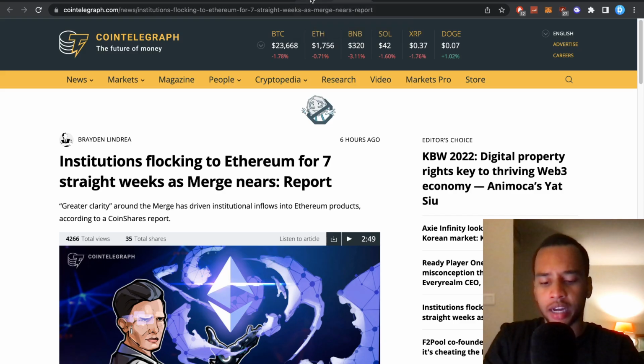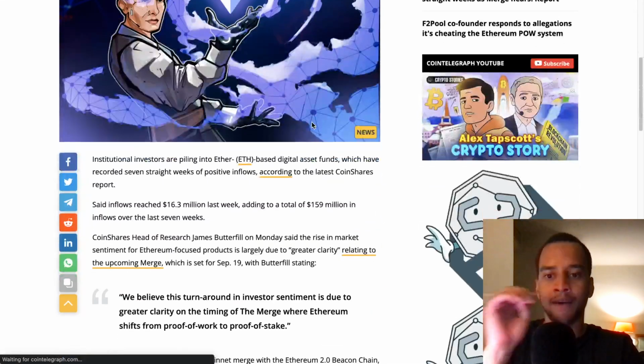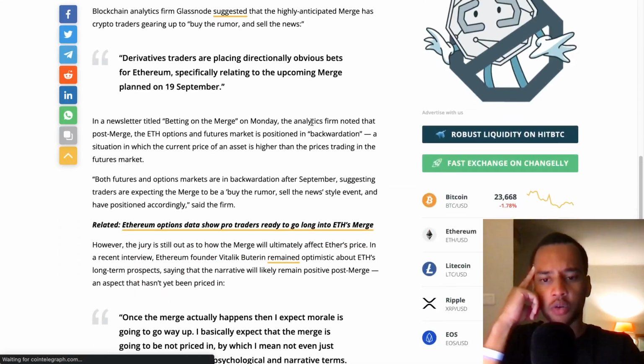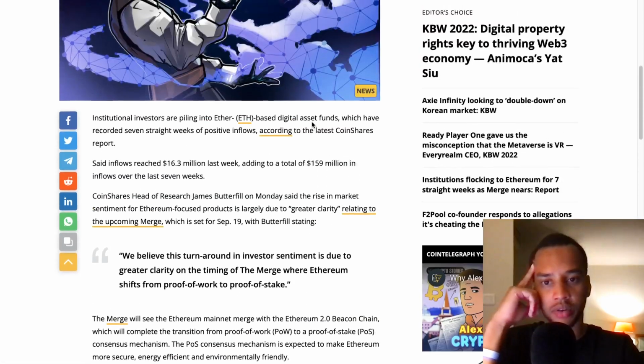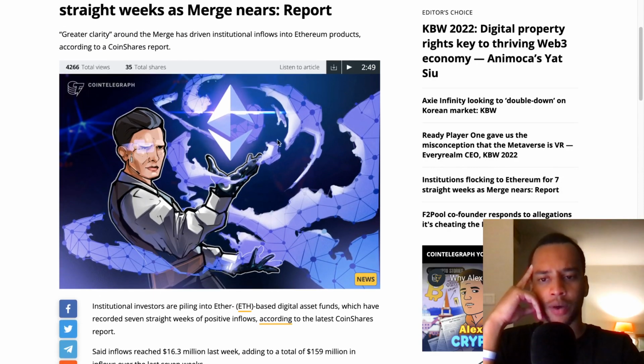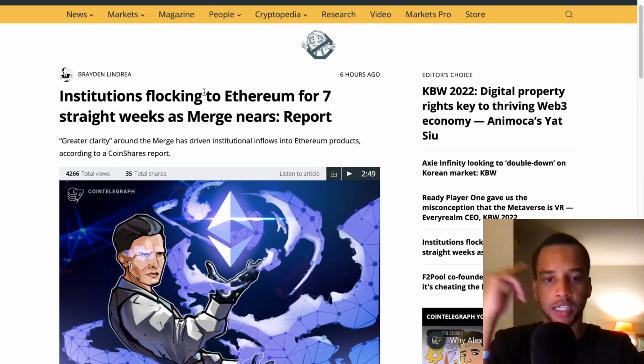Now, one thing that's kind of controversial, but should definitely be discussed, is the Ethereum merge. Institutions flocking to Ethereum for 7 straight weeks as the merge nears. You guys can understand, a lot of altcoins are not doing that well, yet Ethereum is only increasing in price. A little while ago, Vitalik said, no, it's not priced in. Right now, it's starting to get priced in piece by piece.